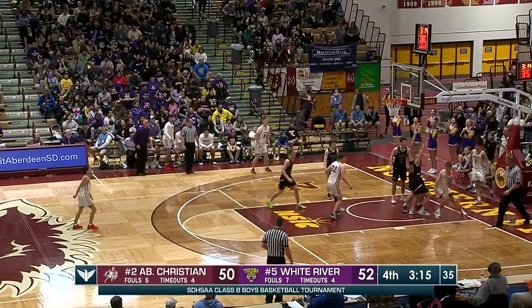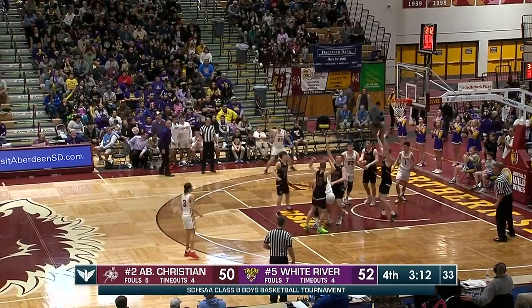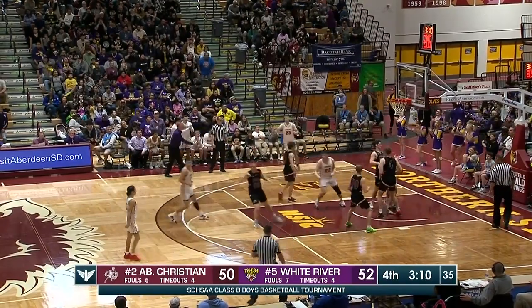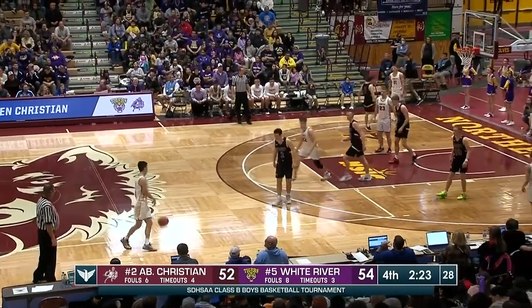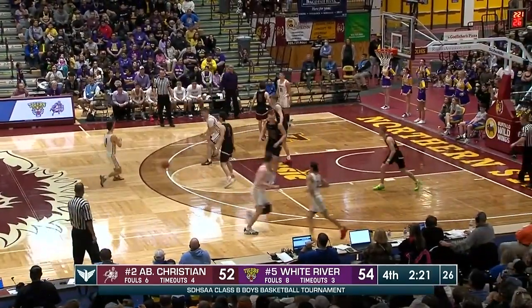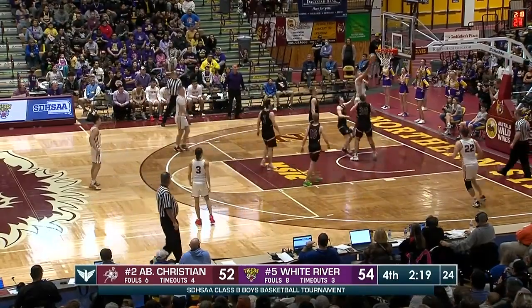Here's Marshall, spins it up with the right hand, no good. Seiler with the rebound. Pump fake, back up, count it. Oh my gosh. Wow. Mackenzie White. Next foul by Aberdeen Christian will send White River to the free throw line for the 1-and-1. So everybody's shooting free throws the last 2 minutes.